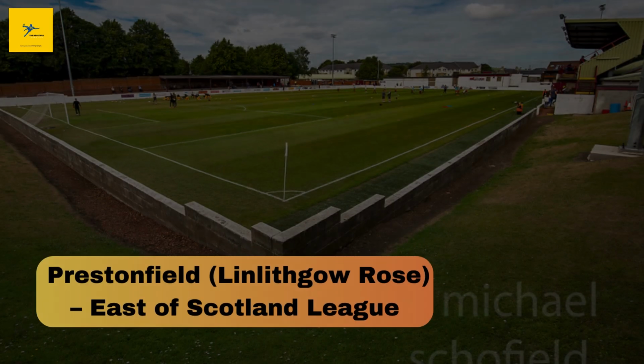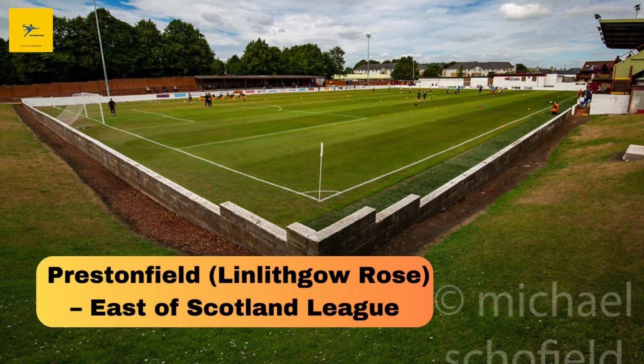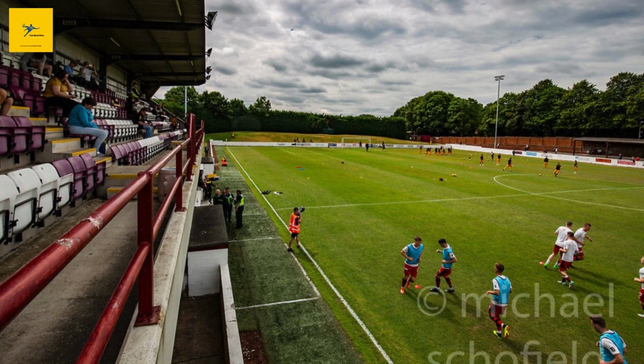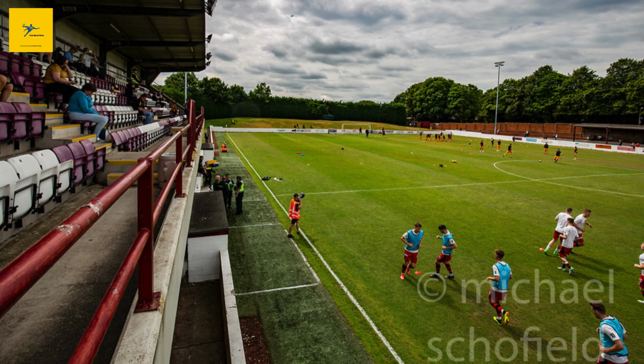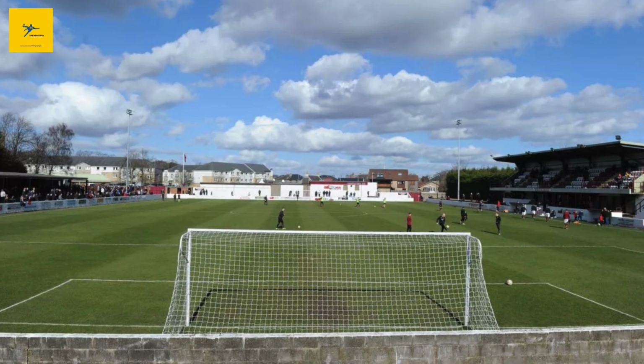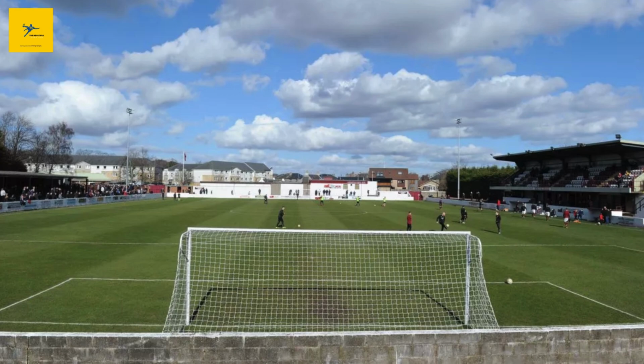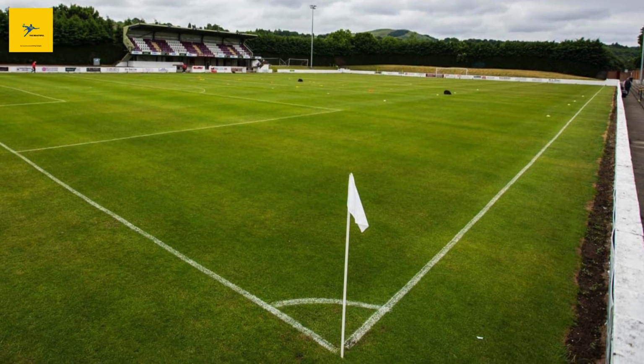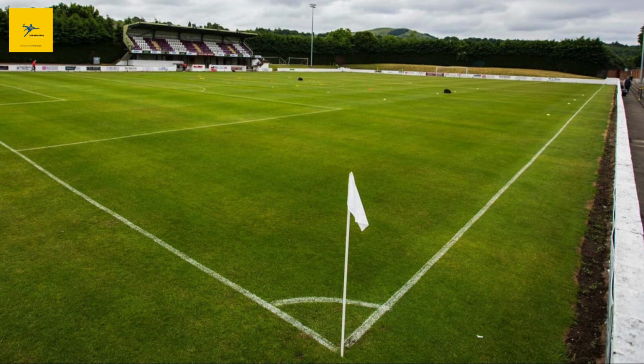13. Prestonfield. Linlithgow Rose is one of the biggest names in Scottish non-league football, and Prestonfield reflects that. With big crowds, covered terraces, and a proper non-league feel, it's a brilliant place to watch a game. The club has also played in some huge Scottish Cup matches. It's got the setup of a proper football club and the ambition to go with it.